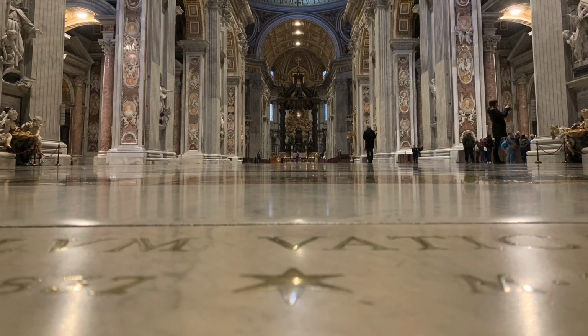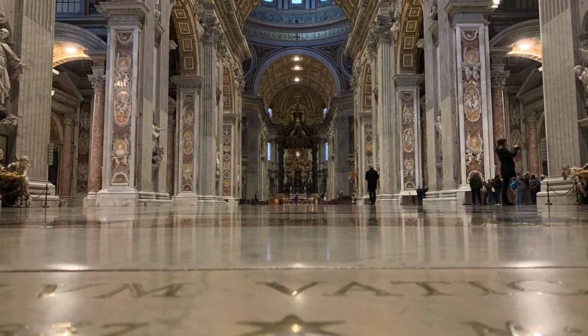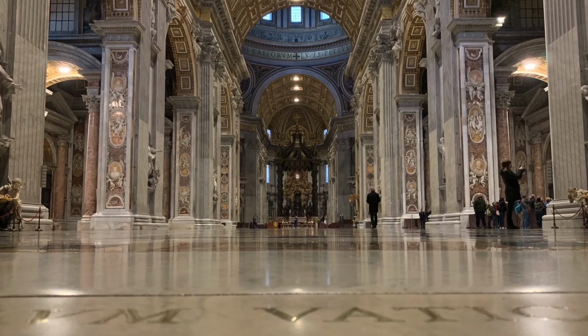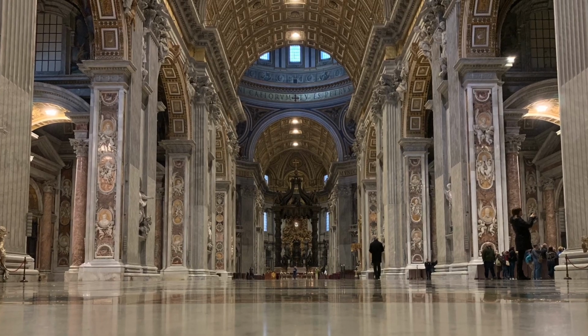One of the first things you'll notice in St. Peter's Basilica is the size. From this star to the back wall is over 200 yards. That's the length of 2 football fields.